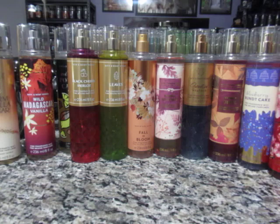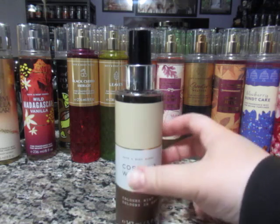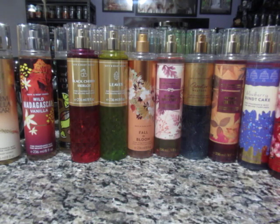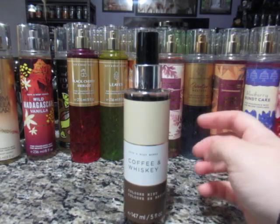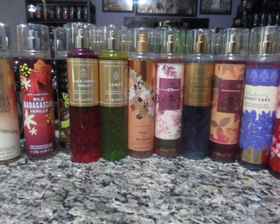Next is a men's cologne mist. This is coffee and whiskey. Scent notes are, it says here, a comforting warm fragrance inspired by delicious sweet coffee with a hint of Irish whiskey. So this one's a great one to layer with. And this one was only released as a mini, unfortunately. I wish Bath & Body Works would release this in full size. I do have a couple of 3-wick candles in this scent. So I've been hoarding this mini.